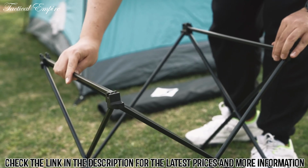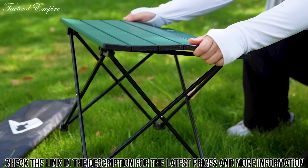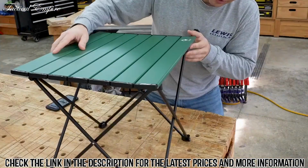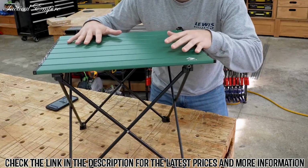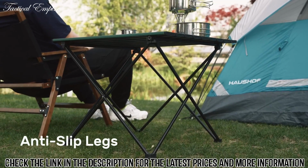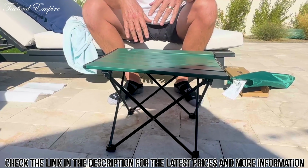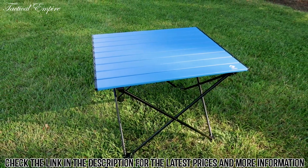Its upgraded metal screw hinges offer stronger, more durable panel connections compared to plastic or cord-based designs, making it stable and long-lasting. The heavy-duty triangular frame supports up to 66 pounds without tipping or bending, and stable foot caps keep it secure on uneven ground. Its waterproof aluminum surface resists stains, oil, and watermarks, while the special paint ensures no fading over time.